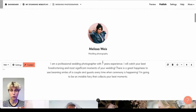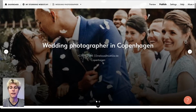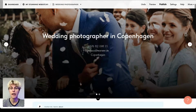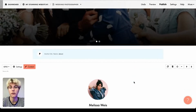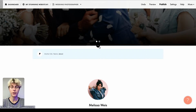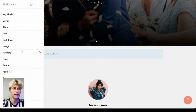In case you want to add another block from the gallery, the beauty of the templates on Tilda is that they're very flexible. So if you choose one template, it doesn't mean that you have to stay with this structure forever, right? You can always modify it the way you want, and you can delete blocks, you can add new ones, and so on. To add a new block, you have to find this little plus icon, which will appear every time you hover over any block in the editor.